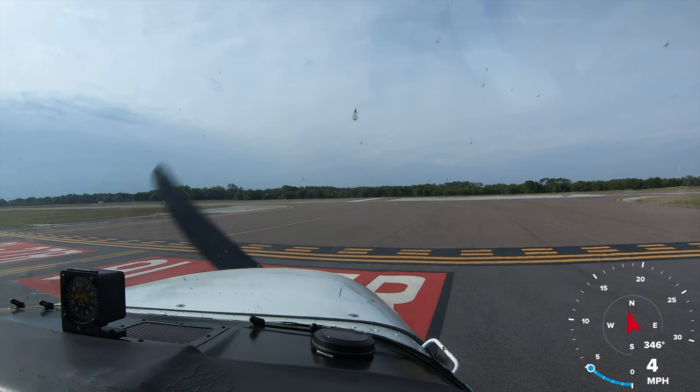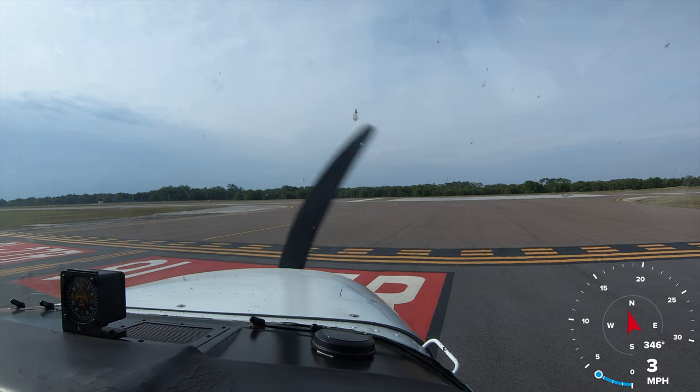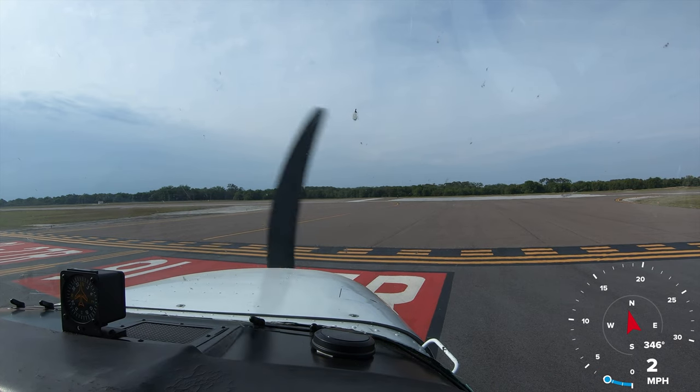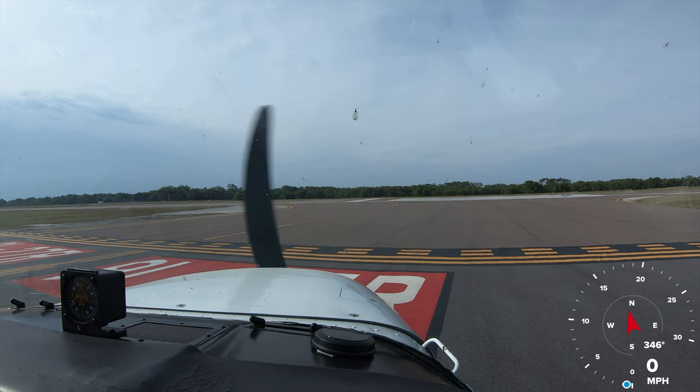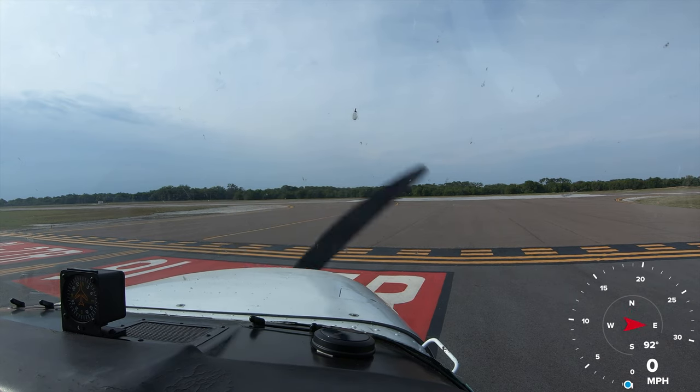Freaking hauling ass. Yeah. Float. Ooh, that's squirrely.